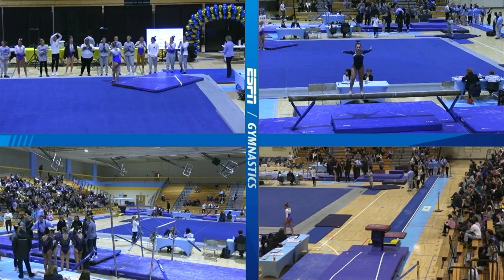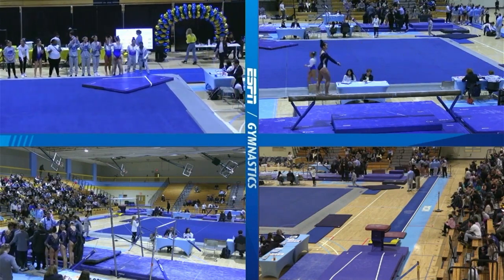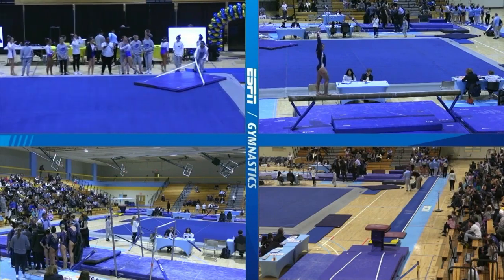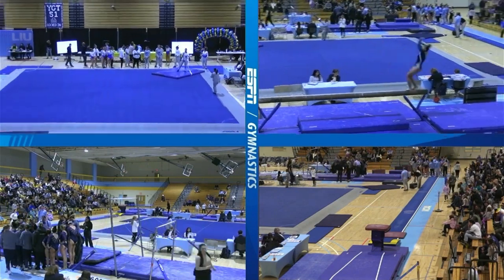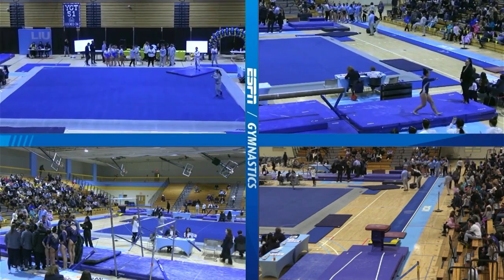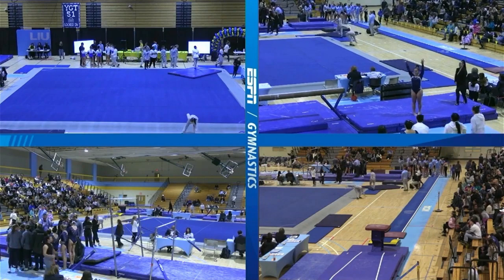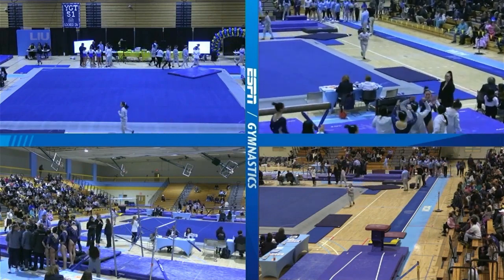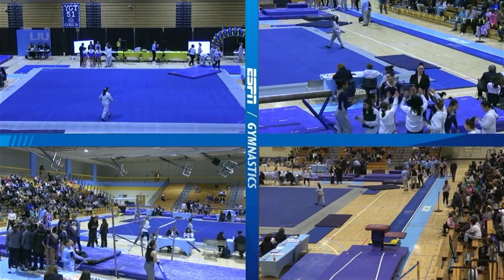Unfortunately, Southern Connecticut State will have to count a fall on floor. And a clean routine for Chloe DeJoy. That was really great for her in exhibition spot. I think that she's proving to her coaches that she's ready in the seventh spot if they need her.